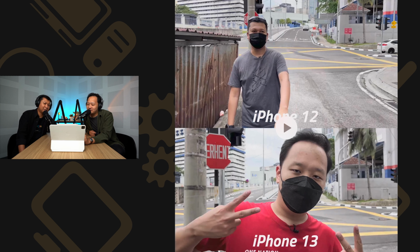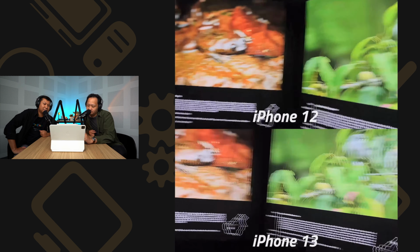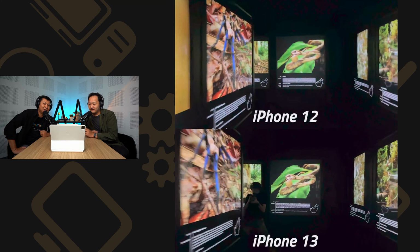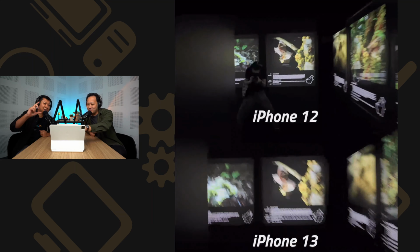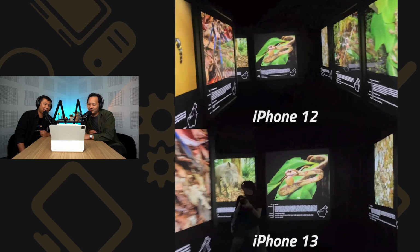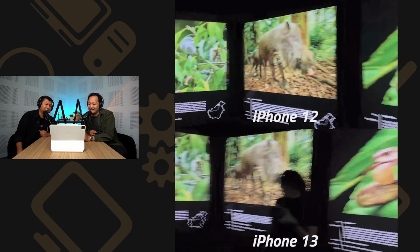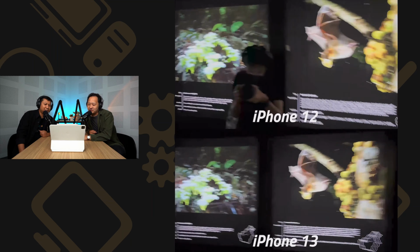Okay, so now we go into low light. Low light pula. Okay. So the top one 12, bottom one 13. Let's go. Oh, that's interesting. Ada sikit warping. There's a lot more jittering on the 12, right? Sebab jittering tak ada kan. The 13 macam less jittery, right? Because you see when you kat snake ni, yeah, the text is, yeah, definitely more stabilization than the 13.